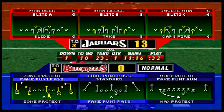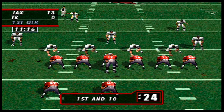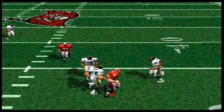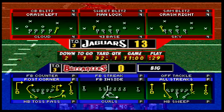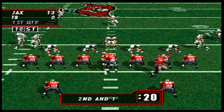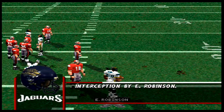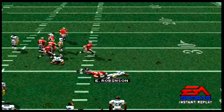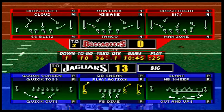So it's now first and 10 from the 23. Moore with a 9-yard gain on the pass. You saw that coming the whole time. That makes it first and 10 at the 36.